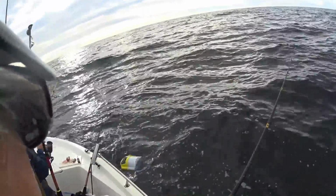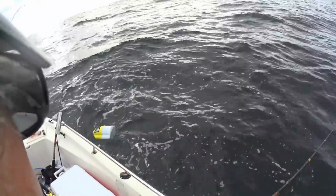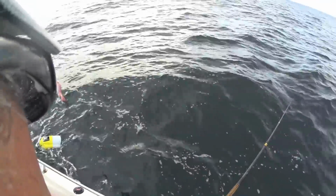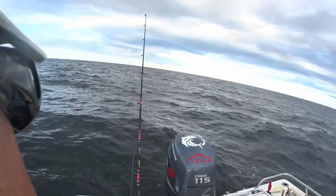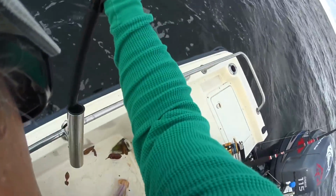Big John hooked up. I'm gonna say it's probably red also. Let's hope not. Let's hope it's a lane snapper. Come on. Oh, he's a red. You red snapper. Little red, red. Big water out here, big waves.